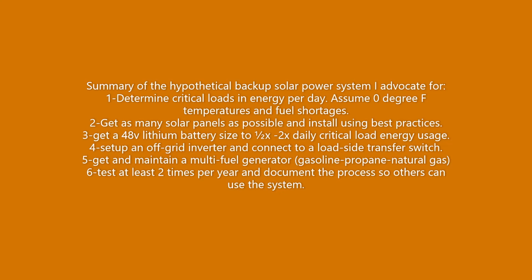To summarize, this video was about using a solar power system as an emergency power backup system. The first step is to determine the critical loads measured in kilowatt-hours per day, and add them all up. This could include a tea kettle, an EV, or an Xbox. But plan on the lowest temperature and also fuel shortages. Next, get as many solar panels as possible.